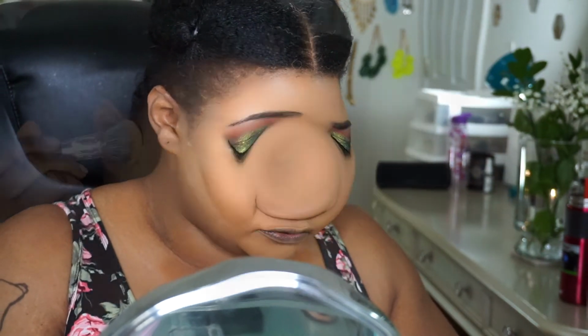I'm using the lighter midnight powder, and then I use the darker midnight powder to go ahead and set my face. I put it into these containers because it was just easier for me to work with.